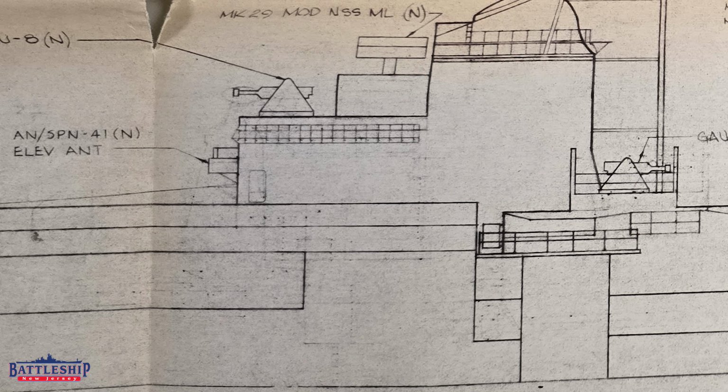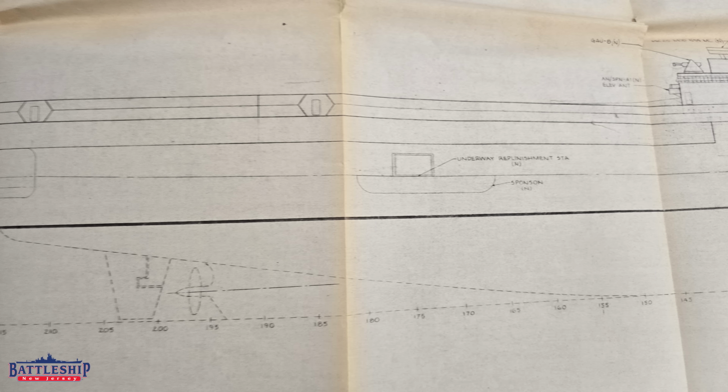The aftmost 5-inch mount, of course, is completely deleted and doesn't get vertical cells in this modification. It all goes to the flight deck. The flight deck comes just about to the aft funnel with a hangar that's about 2 stories tall beneath that.